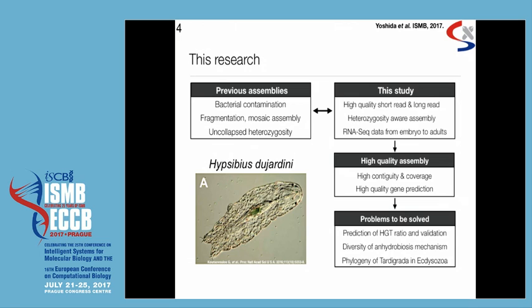bacterial contaminations and fragmentation due to the fact that most studies used only short reads, and uncollapsed heterozygosity, which resulted in an increase of the genome size, exceeding the estimated genome size from, for example, flow cytometry experiments. We used short reads from Illumina and long reads using PacBio technology. By using a heterozygosity-aware assembly system and RNA-seq data from various life stages, we obtained a high-quality genome and a high-quality gene prediction set.